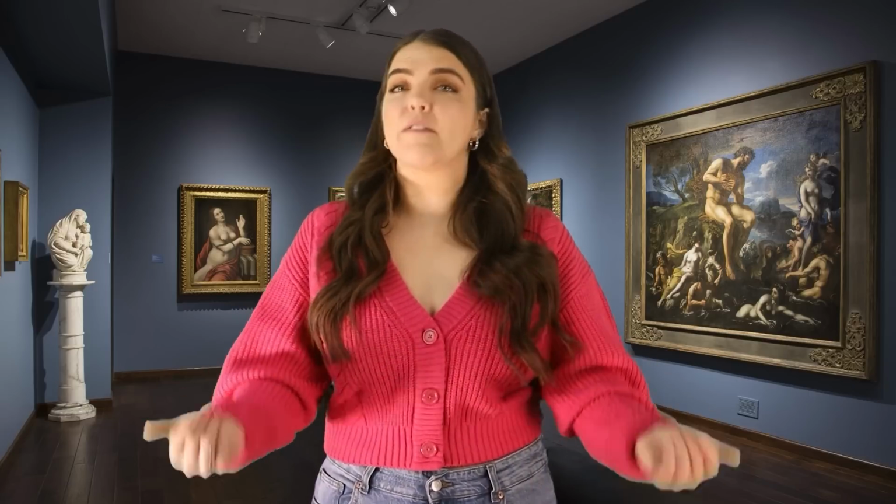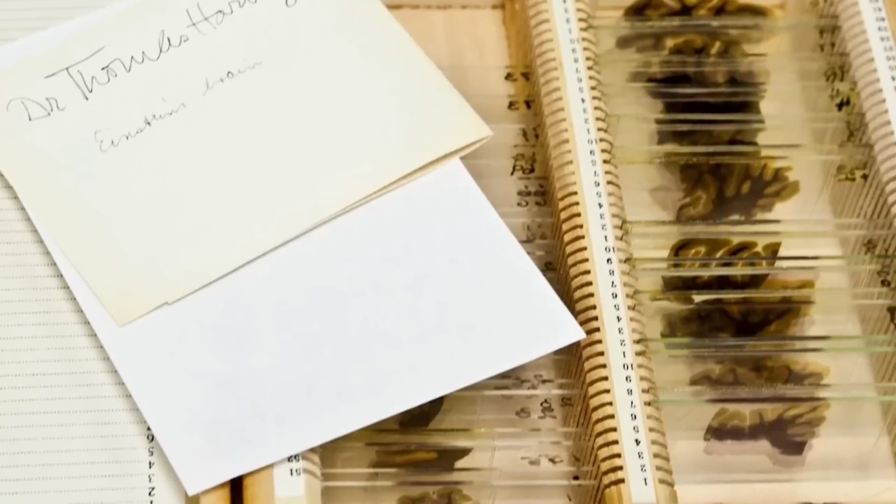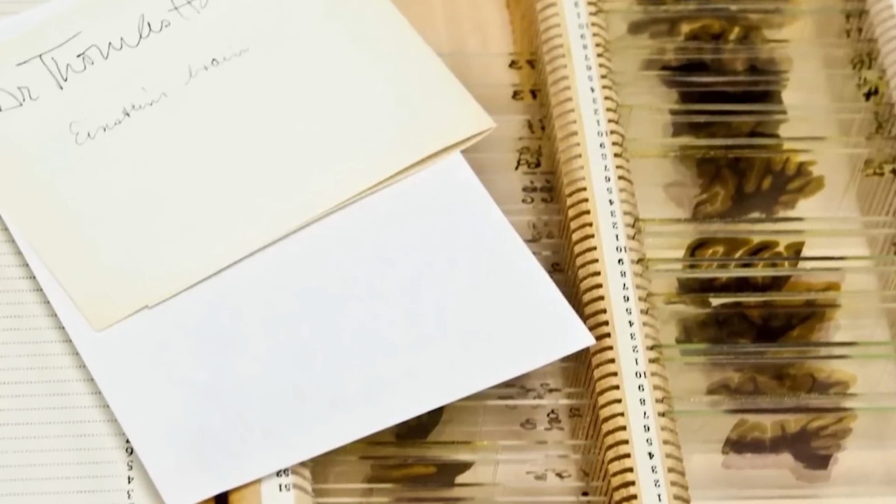Now, with permission from his next of kin, Harvey went forward, slicing the brain into 240 pieces, making sure to preserve each piece very carefully. Over the next few decades, Harvey would send bits and pieces to researchers upon request, and eventually donated the rest to this very museum it resides in today.